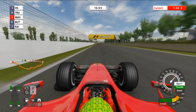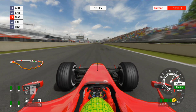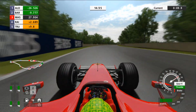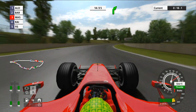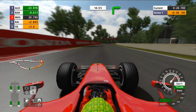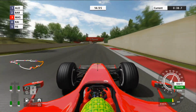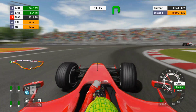Here's the current top 8. Alonso leads. Barrichello is second. Fisichella third. Fourth is Trulli. Felipe Massa is fifth. Try and hold this position, you have third. Jenson Button leaves the pits. I can see the McLaren mechanics out in the pit lane.